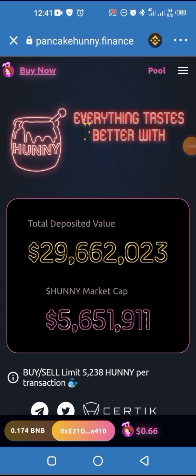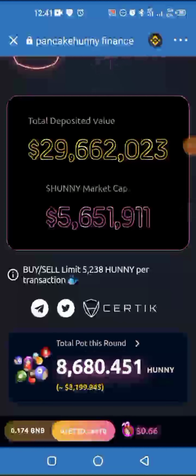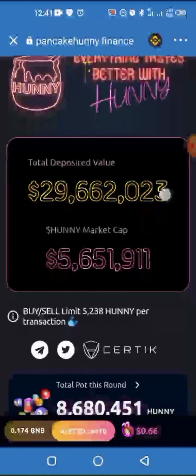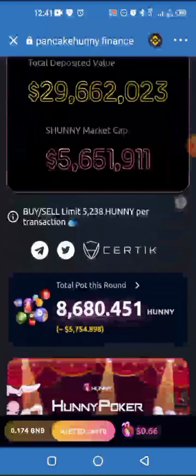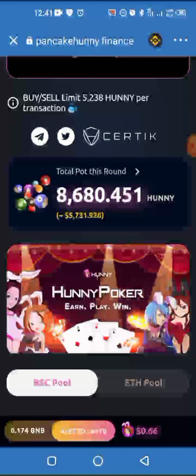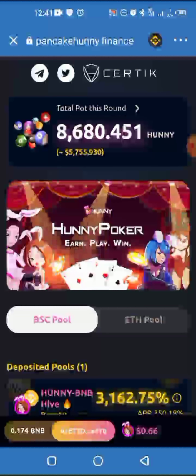So the first of such sites we'll visit is Pancake Hunny.finance. Similar to Pancake Bunny, they have total deposited value of $29 million. Now they've been audited by CertiK, which is a good thing.